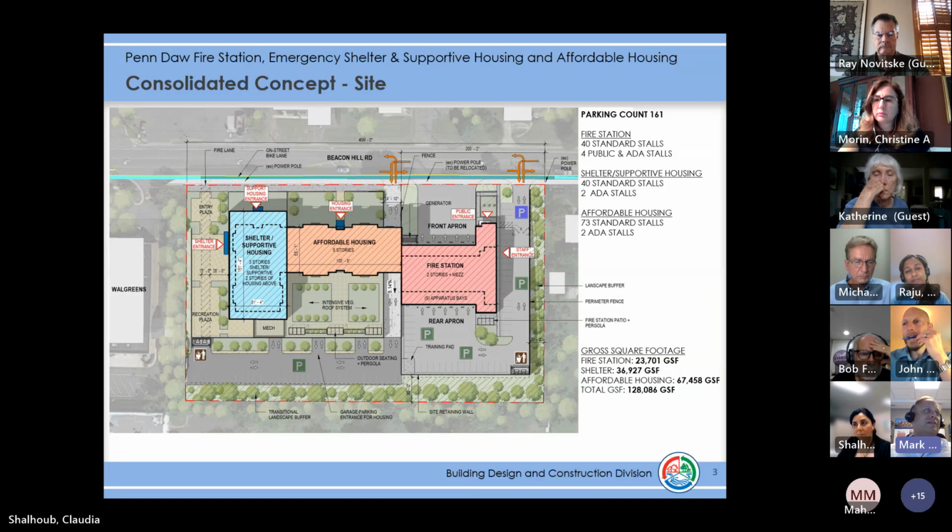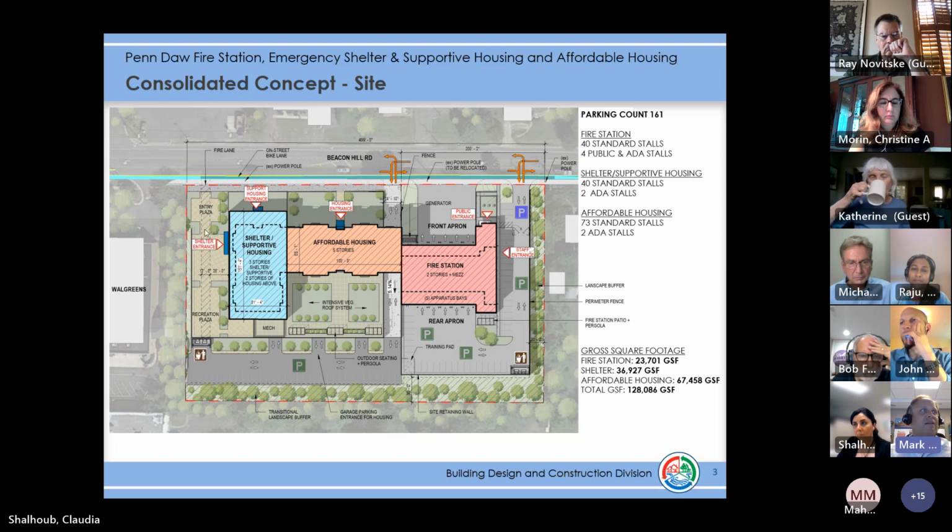And we think that this is an exceptional direction in terms of pushing the building slightly forward so that it's a stronger edge along Beacon Hill Road, in keeping with the goals of density for the redevelopment of the Route 1 corridor. But then it also allows the shelter entrance to occur with visible access from Beacon Hill Road, and will help orient customers, clients to the shelter entrance. And it also allows the building to provide a natural separation between the shelter, the supportive housing, the affordable housing, and the fire station.